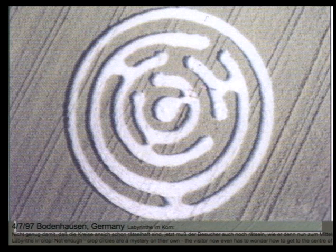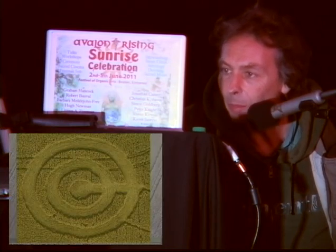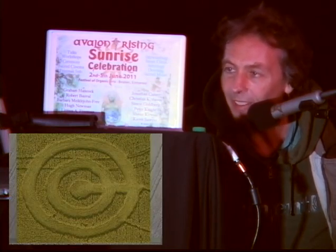And as someone on the FGK website put it, I'll give you the English translation: labyrinths in crop. Not enough crop circles are a mystery on their own. The visitor now even has to wonder how to get to the center of the circle. Add a labyrinth to a crop circle. Luckily, no problems for the people of Oregon on that score.